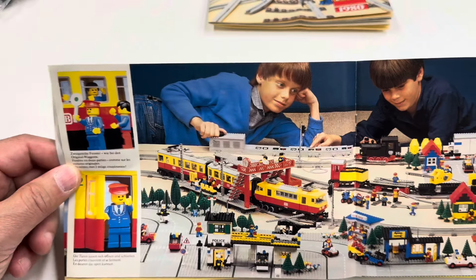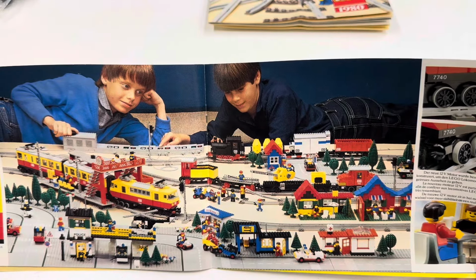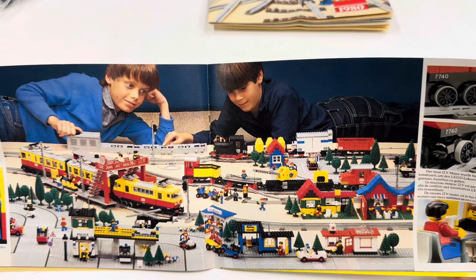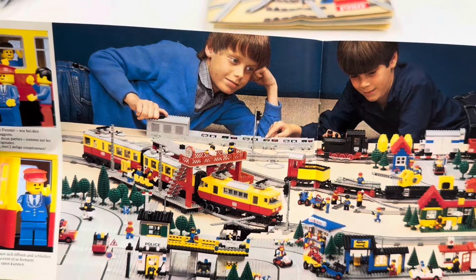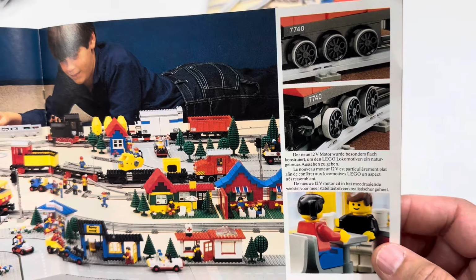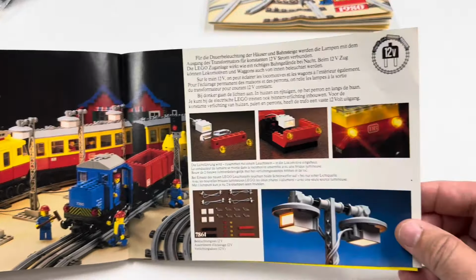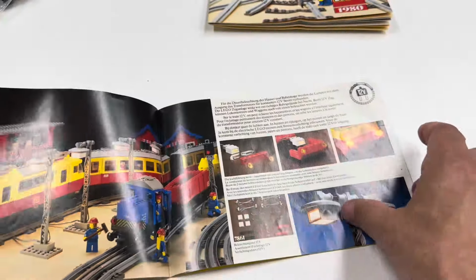I don't know, is this that same track pattern? No, it's not. This is a different one. They built something different here. A lot of the same sets going on there. And then again, the night picture featuring the lights. I think this is similar to what was in the other catalog.